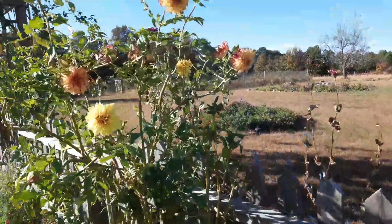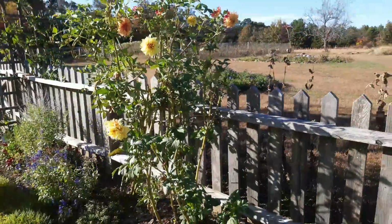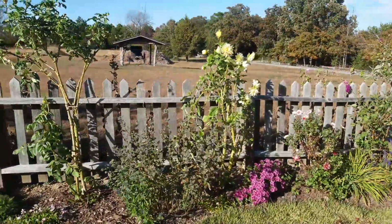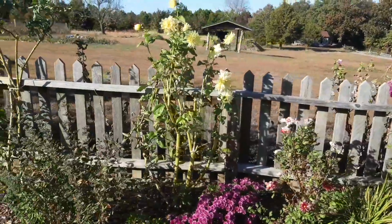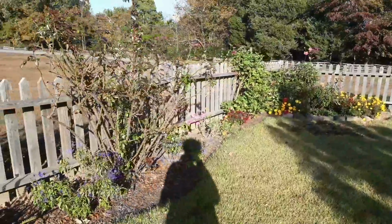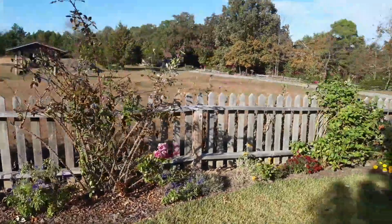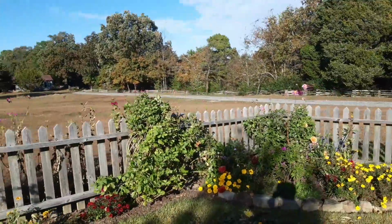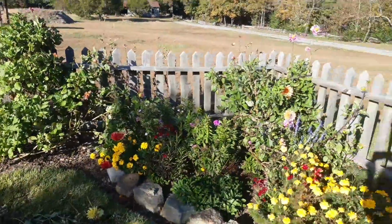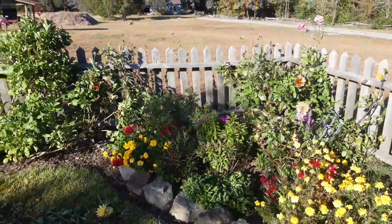See here, we got some pretty blooms up here. Plant looks pretty pitiful. As you can see on the ground here, I've had to take a lot of the plant out. Same thing. Oops, got shadow in there. Same thing over here, those dahlias. I actually tied them up after that first cold that came through and had them all laid down. I tied them back up.